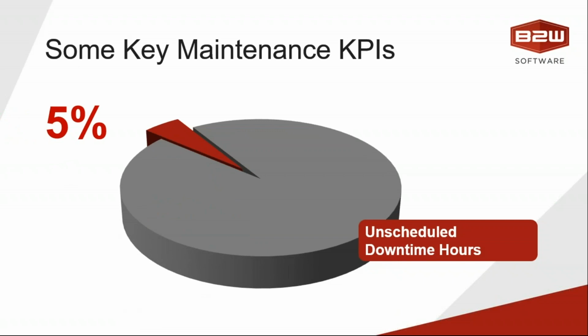Okay, here's my unscheduled downtime, the great profit killer. It shouldn't be more than 5%. I know one company that uses B2W. They were in the 25 to 30% range and drove it down to 5% using B2W Maintain. And of course, that's a tool. You still have to have organizational discipline and people that understand this in your organization, but it gives you the tool to get it done, because it'd be very hard otherwise, regardless of your commitment. And I know one B2W client with a fairly sizable fleet that's driven this down to 2%, which is just outstanding.